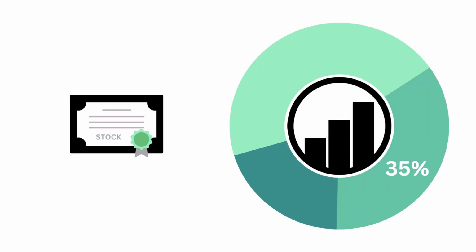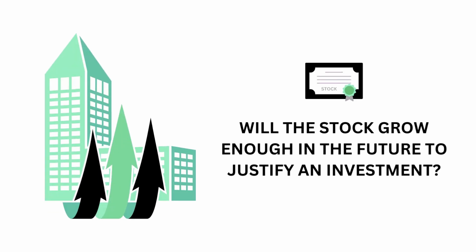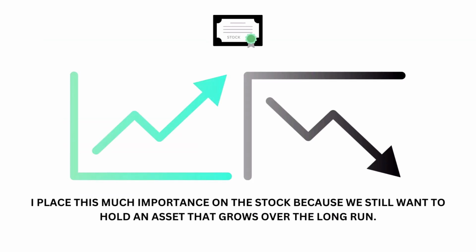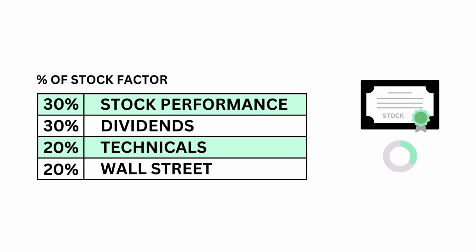Let's then look at the stock. The stock factor accounts for 35% of the analysis. The stock asks the question, will the company's stock perform well enough in the future to justify an investment? I place this much importance on the stock because we still want to hold an asset that grows over the long run, and a good history of stock growth and a good entry is key to long-term success. There are 4 metrics that make up the stock factor, from performance to Wall Street. Each are weighted based on importance to the price.